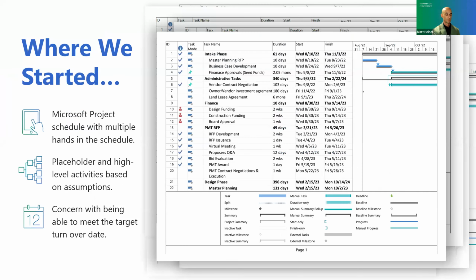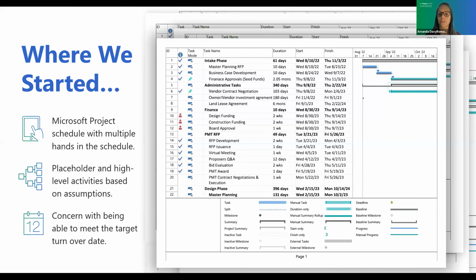Thanks, Matt. So our project controls efforts on this project, they really kicked off around June of last year, 2023, with our initial focus being on the master schedule development. The project was in the initial planning and procurement phase, so we were getting on board early in the project. And as Matt mentioned, we also knew that we had an aggressive time frame here to work with.